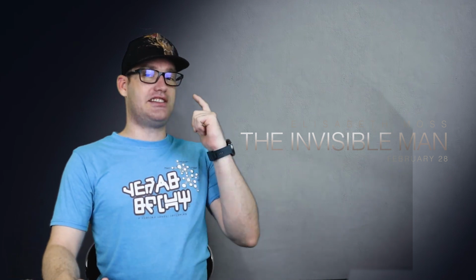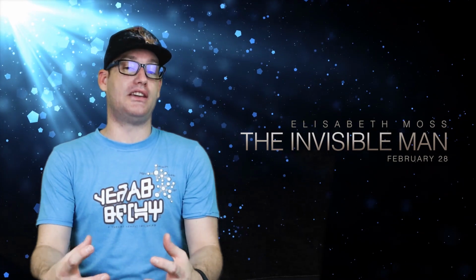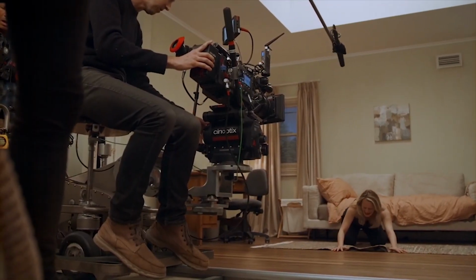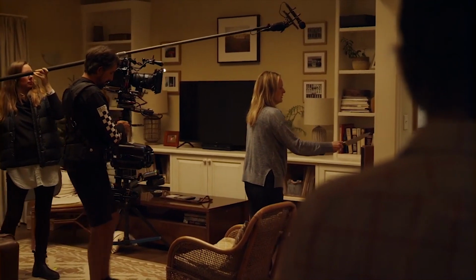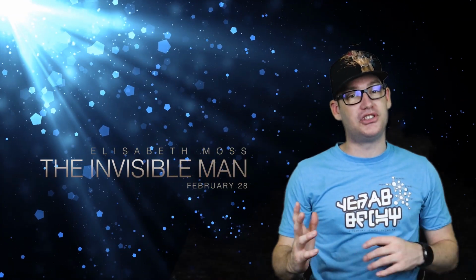But the scenes when he's not actually physically there, when it's just an empty shot of a chair like this, for example, they did a really good job making you feel like there was something physically there. Whether it was through the music or really clever directing, the acting is also supremely important in selling this whole idea that there is something physical in that chair. I think they did a damn good job at that.